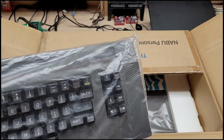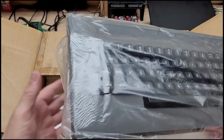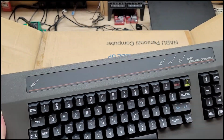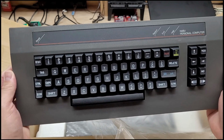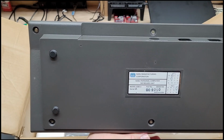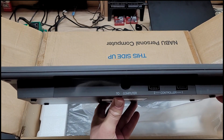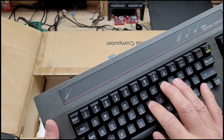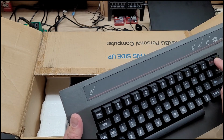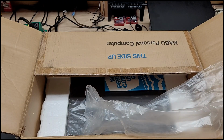Okay, let's get to the side. Keyboard. Very nice. Let's see the back side of it. Keys themselves, oh, nice, very good feel to them. Even the caps has a little click to it for the caps lock. All right, let's put this to the side and continue.